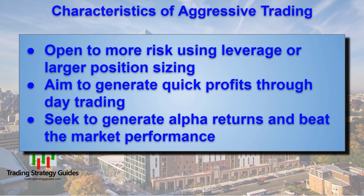The opposite of the aggressive trader is, of course, the conservative trader, who is more risk averse.